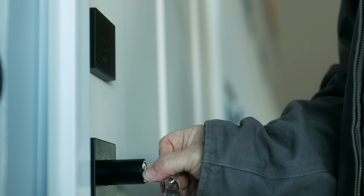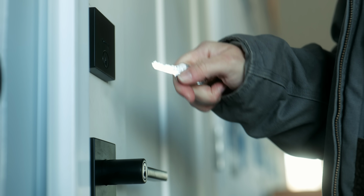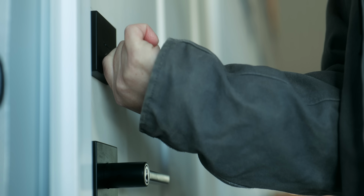Worked. Okay, I know what I'm doing now. Let's do the other 8 doors.